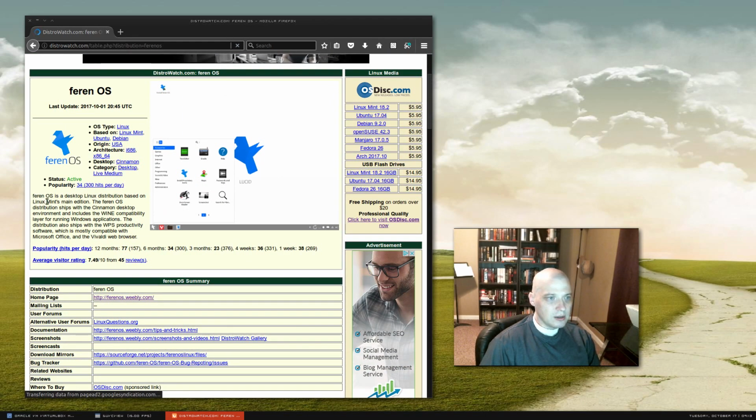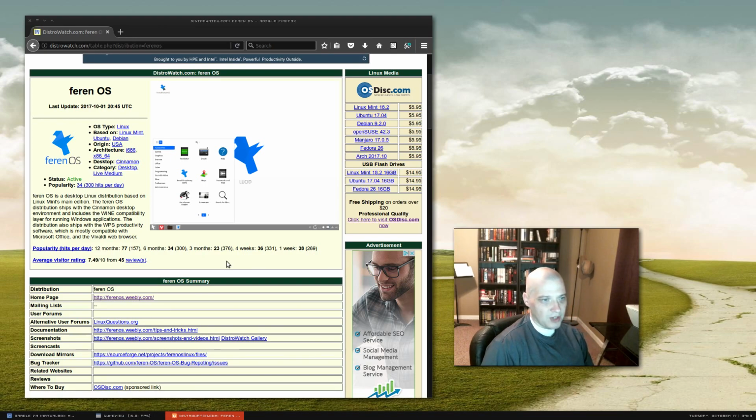Feren is based on Linux Mint, which is based on Ubuntu, which is based on Debian. So it's got that kind of heritage. Feren OS is a desktop Linux distribution based on Linux Mint's main edition. It ships with the Cinnamon desktop environment and includes the Wine capability layer for running Windows applications. The distro also ships with WPS productivity software, which is mostly compatible with Microsoft Office, and the Vivaldi web browser. So there's a little bit about some of the software that comes installed by default.